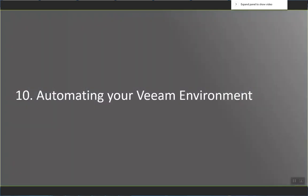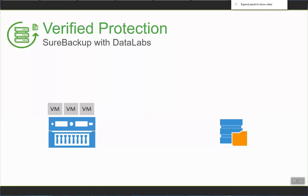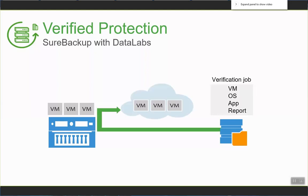All right, the last on my list is talking a little about automating some of your environments. Anybody here use SureBackup? I think you guys use SureBackup. Yeah. SureBackup is cool. Like, who here tests the restores? Okay. All right. So depending on the industry that you're in, it's like, show me the logs that you tested your restores.